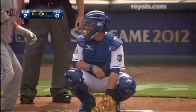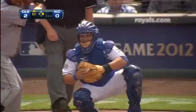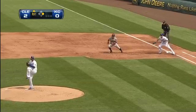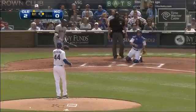But I was just saying that there's Hochevar's move. He's got to be able to at least throw over there and let them know, hey, look, I know you're there. One throw over is good. Started and stopped, and now it's 3-1.